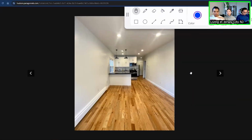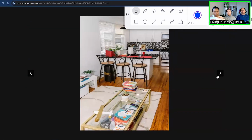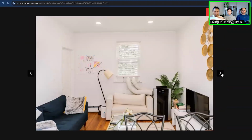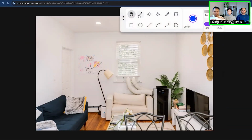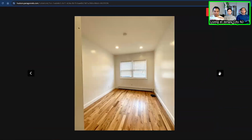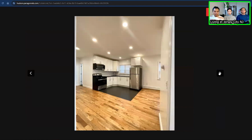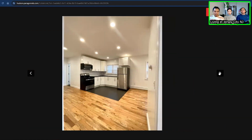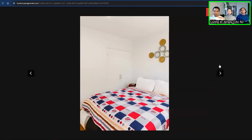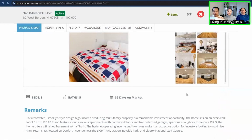So okay, this is one of the units. You have an open floor plan, a cozy kitchen. This is what it looks like furnished, with a cool little backsplash. As you guys see, they're using wall air conditioners for that. Maybe you have a chance to put up some HVAC if possible. This is one of the bigger units. Okay, kitchen. So it looks like a 3-unit with a possibility of converting into a 4-family later on.